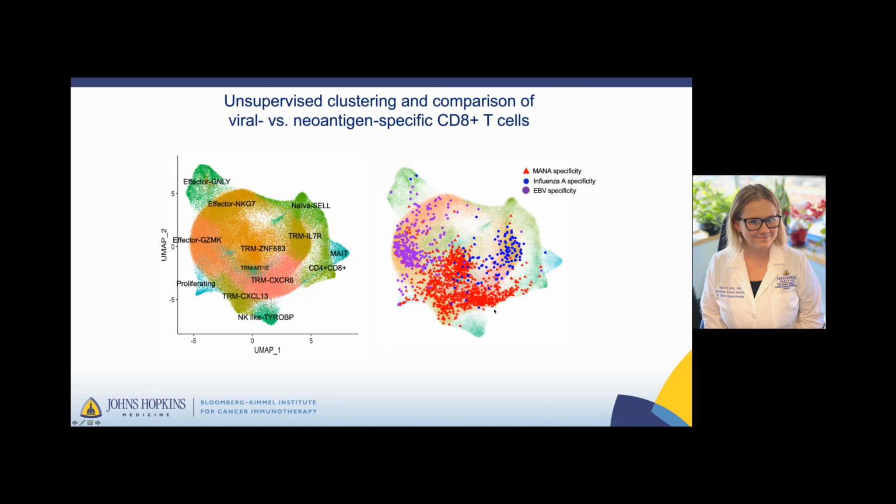So all of the neoantigen-specific T cells tend to reside in tissue-resident memory clusters. Our influenza-specific T cells, which we think of as the quintessential T cell response that resides within the lung, which is important for lung cancer, cluster separately into an IL-7R high tissue resident memory population. And then our EBV specific cells are also separate. So I think this is really interesting, and we're in the beginning stages right now of analyzing these data and understanding what it all means. But this is just an illustration of the types of things that this platform can do.